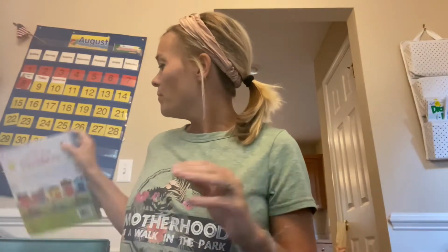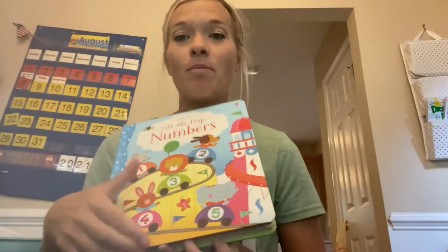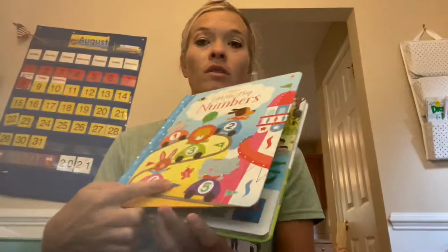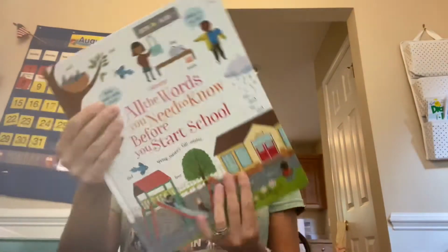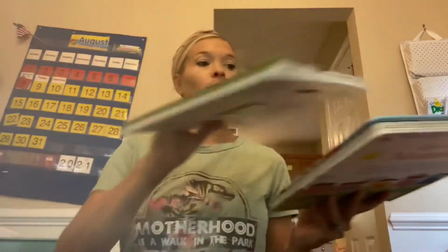Whiteboard, always necessary. He loves to draw. We practice name writing. Then I have 2 Usborne books in here that we love. These are great. I do these on my number day. Lift the flap numbers. And it's just really cool little things. And then all the words you need to know before you start school. This is a fun one.